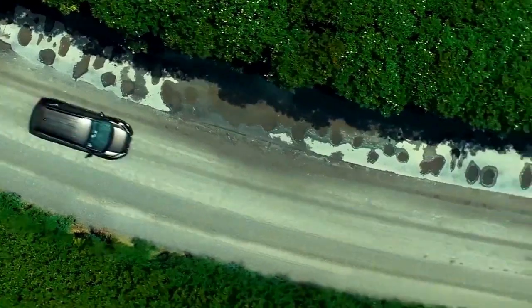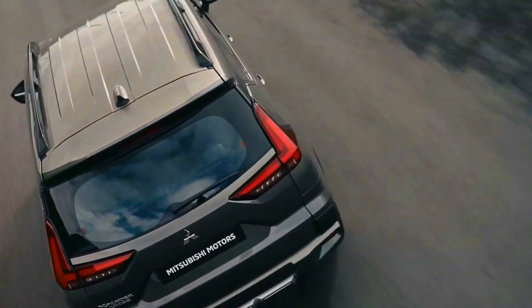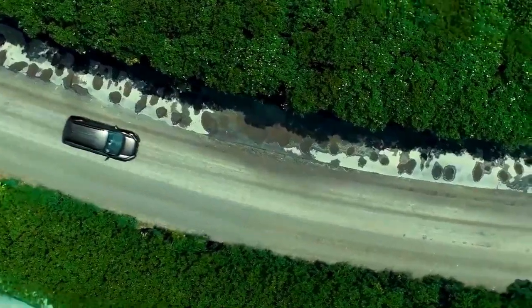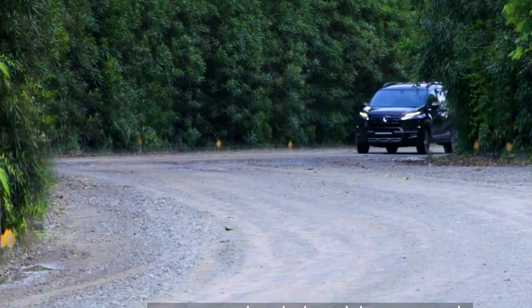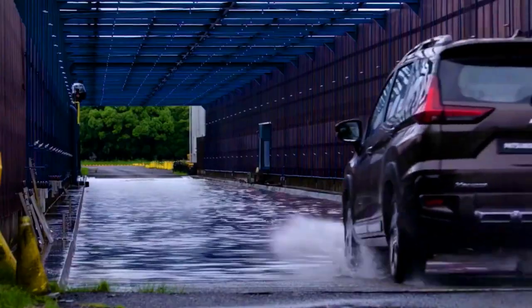Moving on to driver amenities, both come standard with a tilt-and-telescopic leather-wrapped steering wheel, a push-to-start button, a manually adjustable driver's seat, a center armrest, cruise control, etc. The Stargazer, however, does add on to those with a remote engine start system which is not available on the Xpander. The top-spec Stargazer also gets a fully digital gauge cluster, while the Xpander uses an analog gauge cluster paired with a digital trip meter.